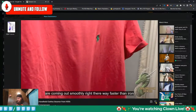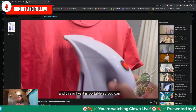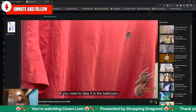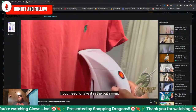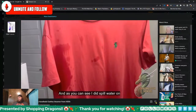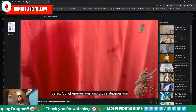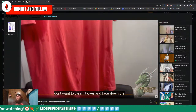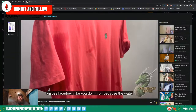Way faster than an iron. And like I said, it's portable. So you can take this to a hotel or have it at work if you need to. Take it in the bathroom, plug it in, and just iron it out just like that. And as you guys can see, I did spill the water on it also. So whenever you're using this steamer, you don't want to lean it over and face down, the bristles face down, like you're doing an iron.